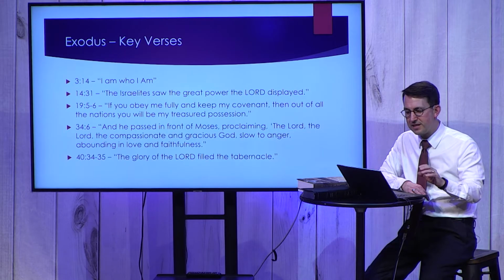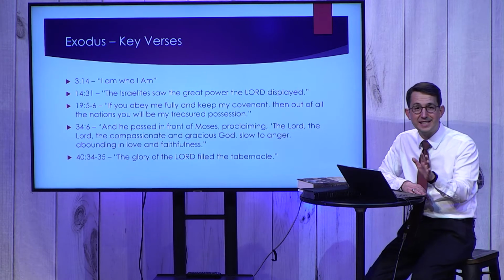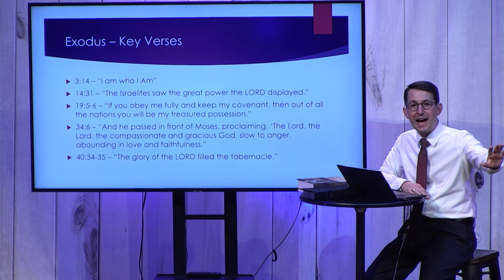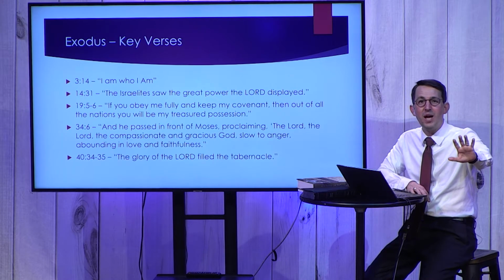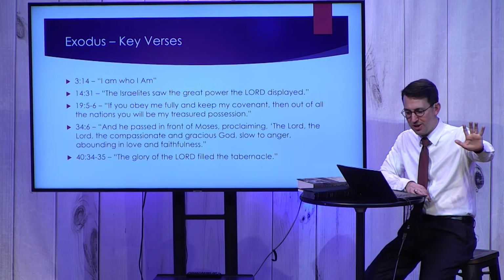He says, and he passed in front of Moses. So this is where Moses asked to see the glory of God. And God said, well, you can't see my face or you'll die. So I'm gonna pass on by. And after I've passed by, I'll let you essentially see the hem of my garment. Somebody called it the afterburners of God. He got to see the afterburners of God.